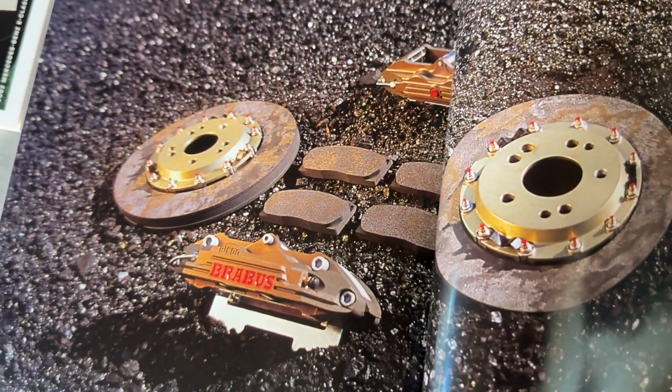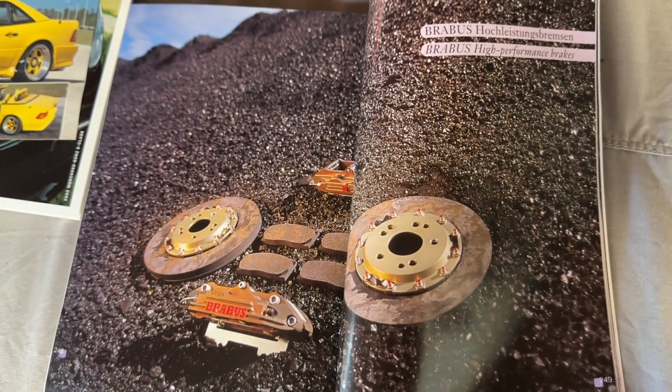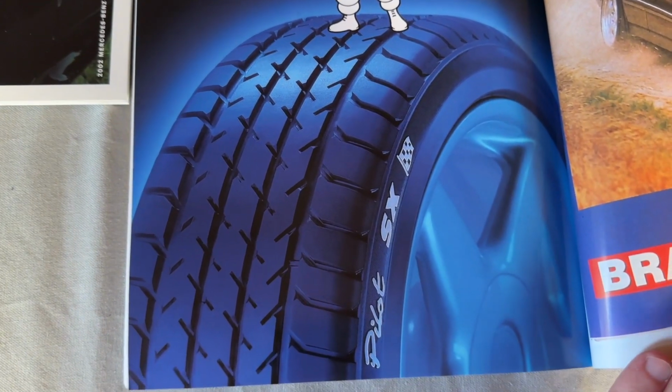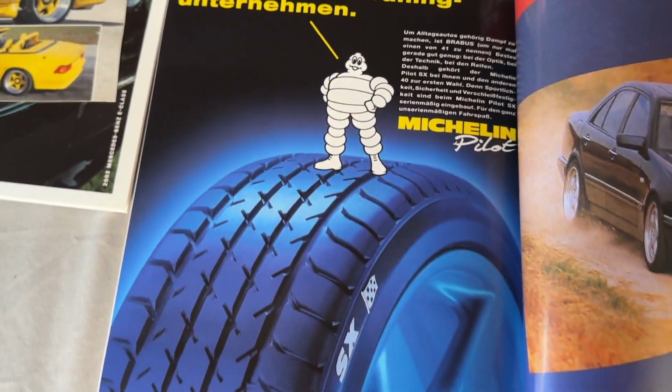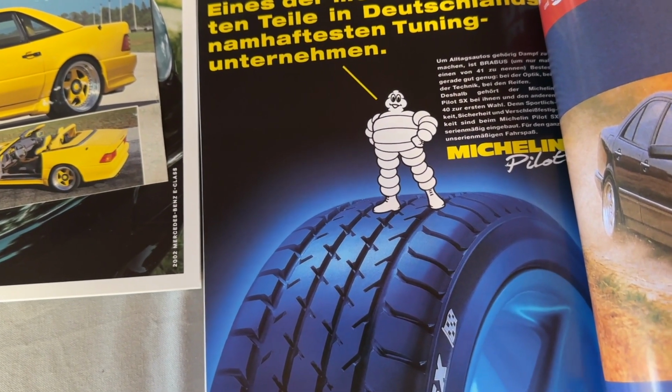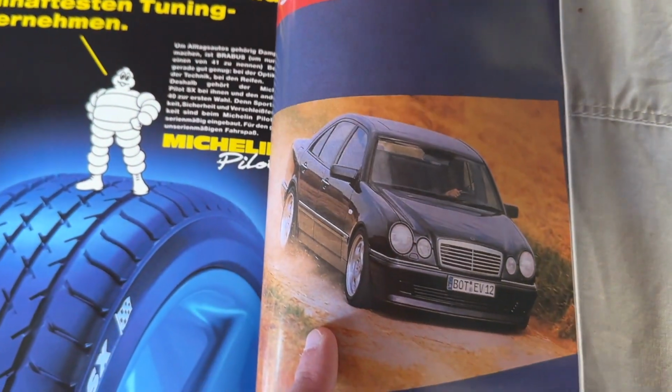Carbon fiber rotors and their Alcon high performance braking system. Really cool to see. OG Michelin advertisement. This is way before the Super Sport or even the Sport was available. They called it Michelin Pilot. It's crazy to think about how far tire technology has come and how much better the numbers would have been for the EV12.